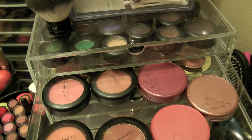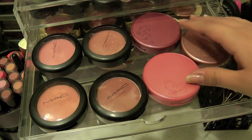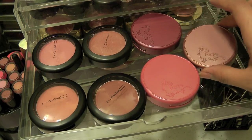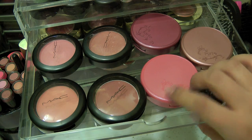And then over here I have my blushes. So I have my MAC ones, and then I also have my Tarte Amazonian Clay 24-hour ones, which are probably my favorite blushes that I own. So those are really rad.